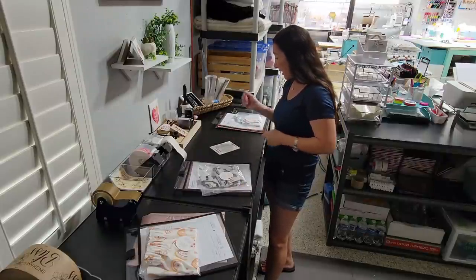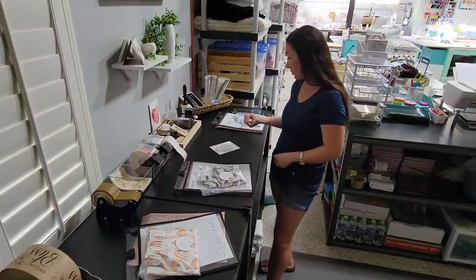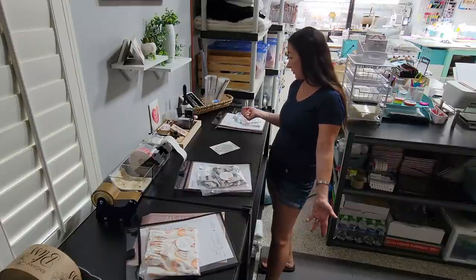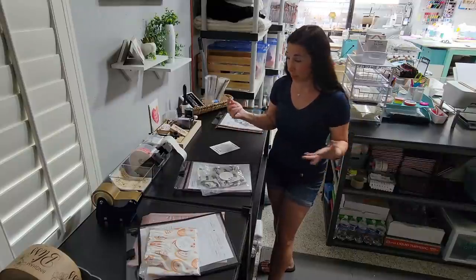So again, this one's name is Jane. So I'm just gonna put, thank you, Jane. I hope that you love this beautiful mermaid baby romper. That's all I'm gonna put.